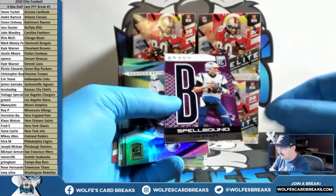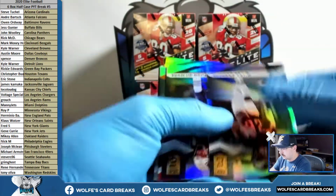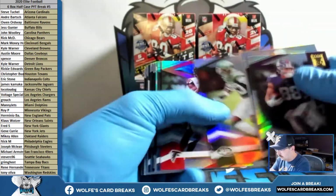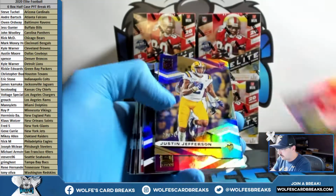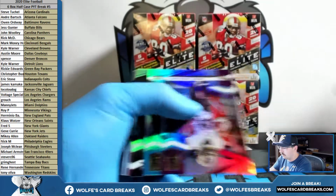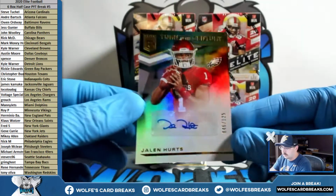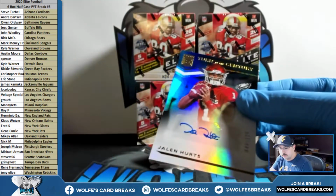Number to 75, Brady with another foil peeling up down at the bottom. Damn. Troutman for the Saints, $7.99. Justin Jefferson, rookie for the Vikings, die cut, number to 24. Jalen Hurts, number to 125. Eagles, turn of the century autograph, 46 out of 125. Nick, there you go.